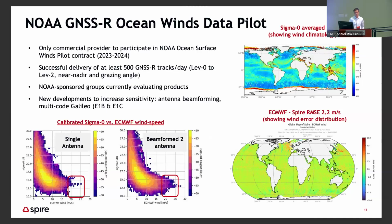This was just covered by Jerry, so I don't have to go into too much detail, but we participated in the NOAA Ocean Surface Winds pilot contract. We successfully delivered 500 tracks per day. This includes raw to processed level 2, and also near nadir and grazing angle measurements. In terms of technical improvements, recently we've demonstrated how antenna beamforming allows us to retrieve higher wind speeds. And we've also been experimenting with machine learning techniques to improve our ocean wind retrievals.